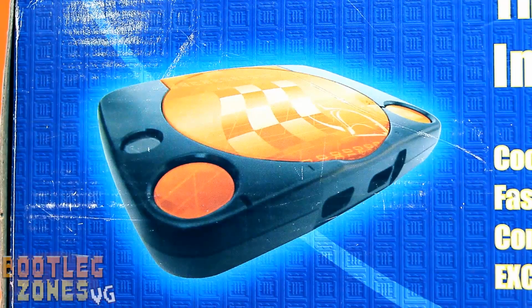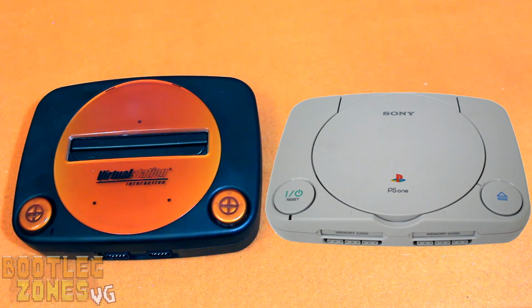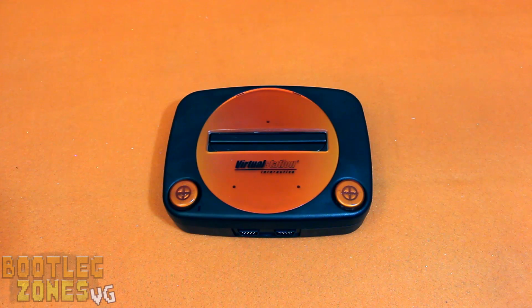See? Look, get it? Now, of the famiclone systems I currently have, the Virtual Station is actually my favorite, and one of the big reasons for that is its NTSC. So, obviously, the Virtual Station Interactive steals its model off of a PS1. There are also quite a few other versions of the Virtual Station with different colors. But as you might be able to tell, I like orange, so I'm glad I got the color I did.